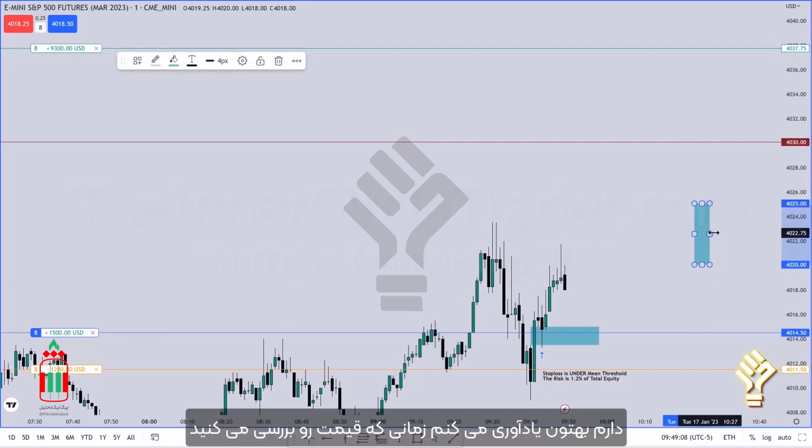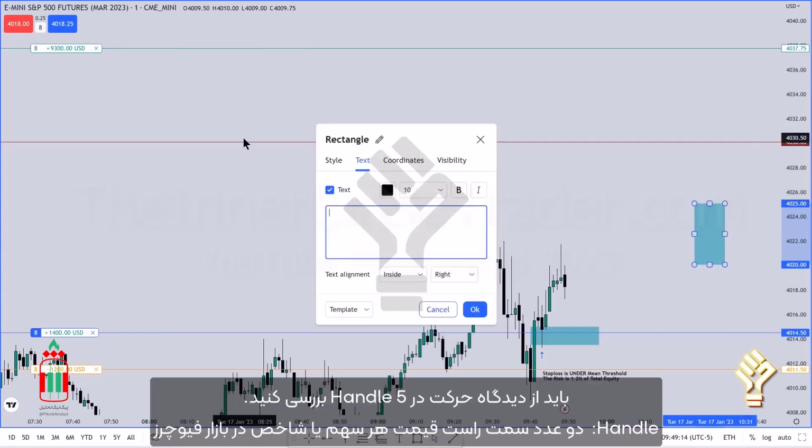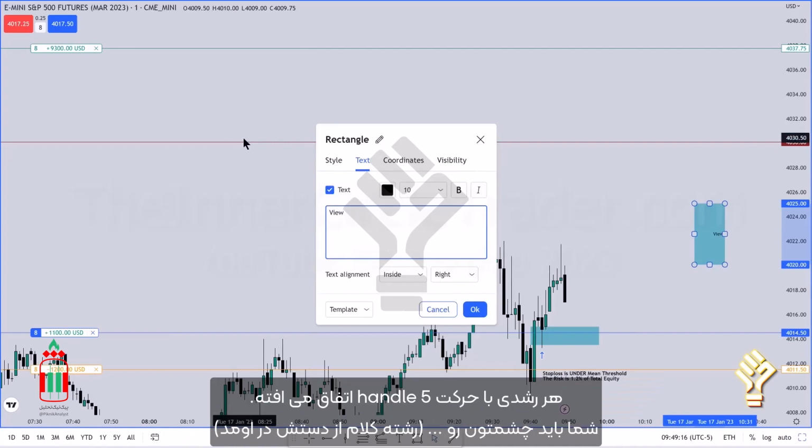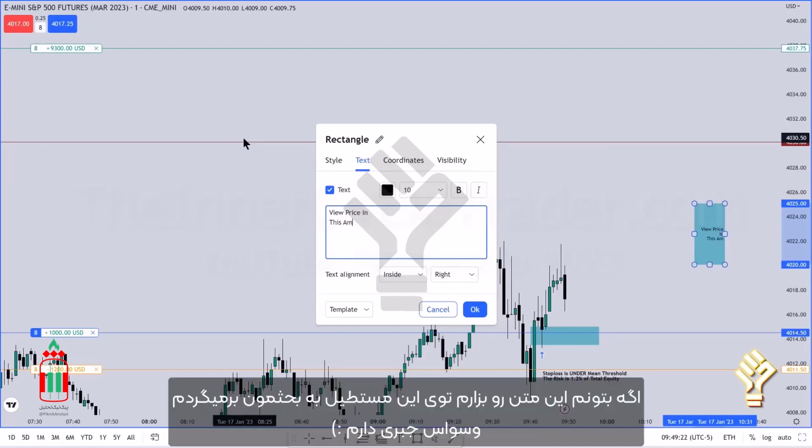Now I'm giving you a reminder that while you're watching price, you want to be looking at it through the lens of 5 handles each. Every increment move in 5 handles, because you want to train your eye. It's returning back to that volume imbalance now. I'll come back to that in a second as soon as I'm done figuring out how I want to put the text inside this rectangle. Obsessively compulsive.